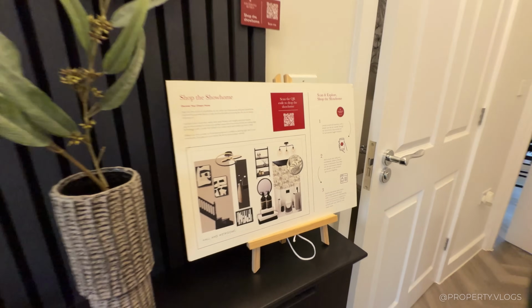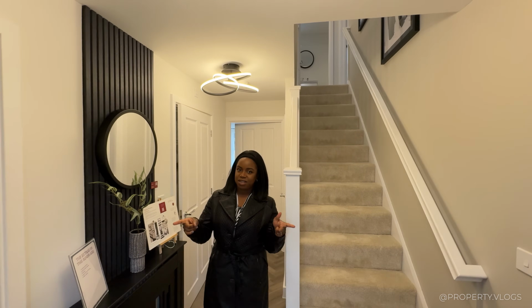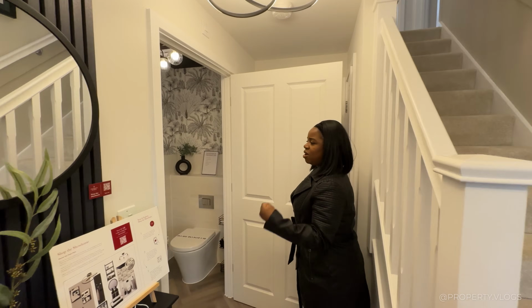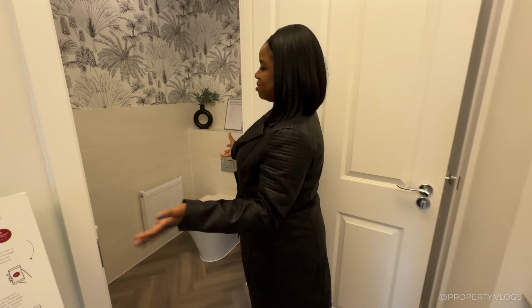And then the lighting fixtures, these beautiful dramatic lights, are all added on, and the alarm system in this show home. Let's go to the first room off the hallway. The most important room when you come into a property for guests and yourself is the downstairs toilet.